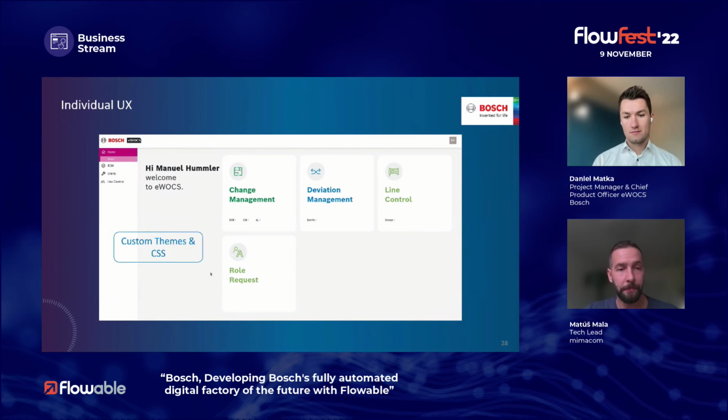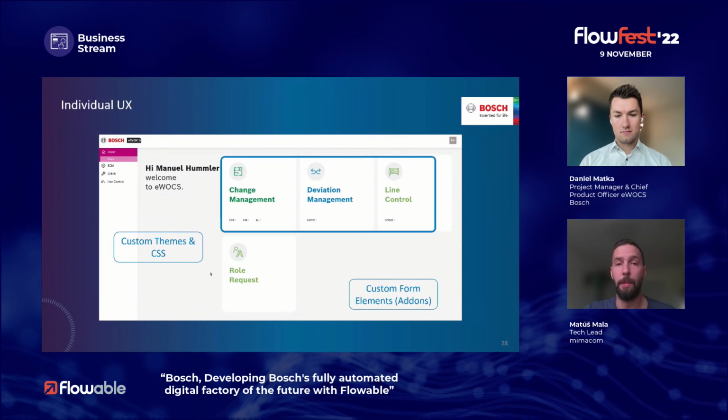And then you can see we have created custom themes, CSS and a lot of custom form elements. I guess we have 10 or 12 already. So we are extending the possibilities of the low-code functionality. Everything which you can see here is low-code provided, so you can model it at the end of the day, and each new application can just reuse those elements. And that's the power of Flowable here.